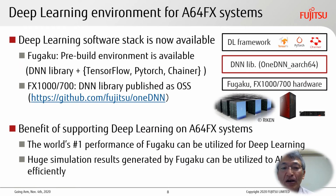Our supercomputers are ready to run deep learning applications with deep learning frameworks and deep neural network libraries. By supporting deep learning on a general-purpose CPU like A64FX, we can evaluate and modify a variety of algorithms and implementations with small effort. And we will have an opportunity to run deep learning on the largest scalable system, Fugaku. The advantage of running the simulation and deep learning simultaneously is huge, because the simulation results can be utilized for AI training efficiently.